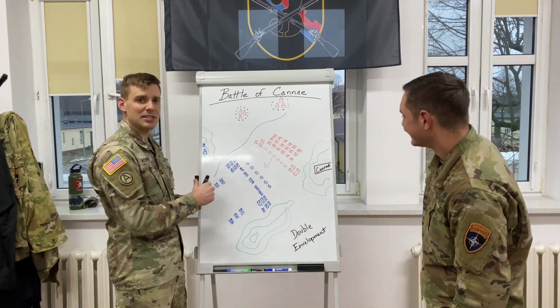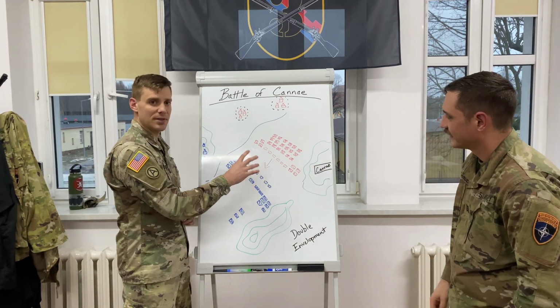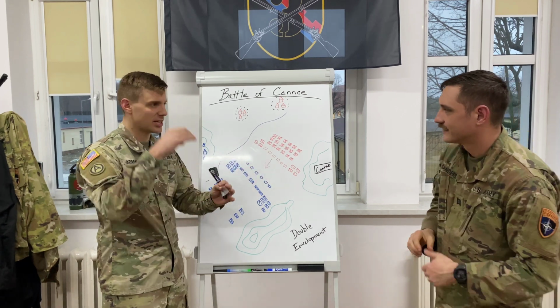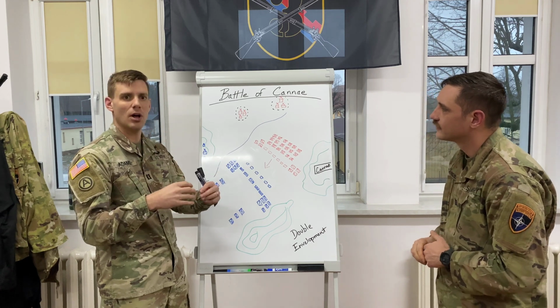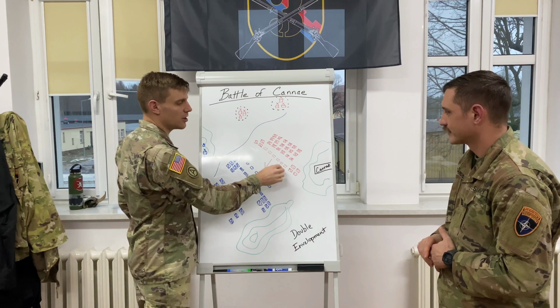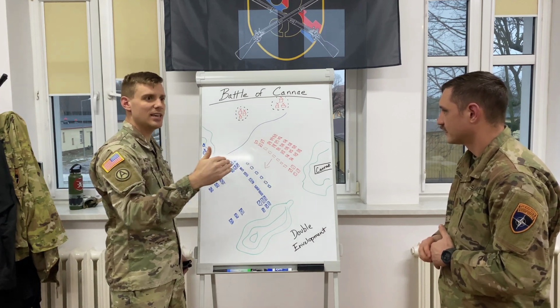Exactly. So as this battle starts, there's really two things that happen first. These skirmishers get out front, and imagine these guys with spears, and they get up there and start chucking spears at the other guys, trying to slow their advance so they can gauge what's happening.